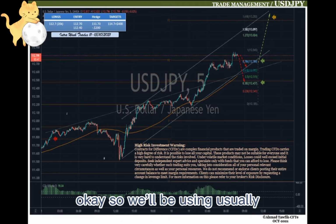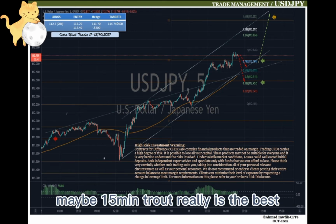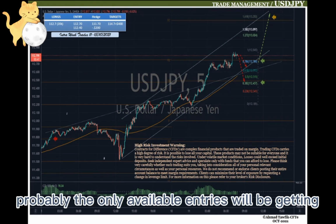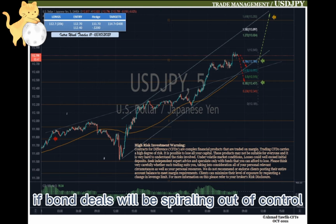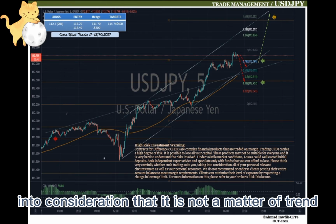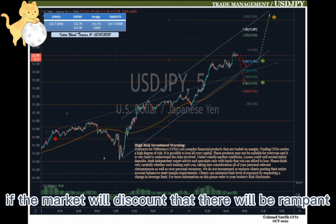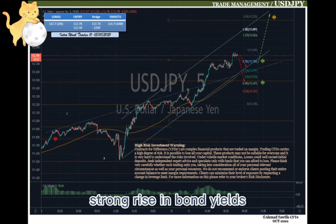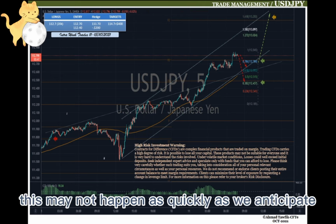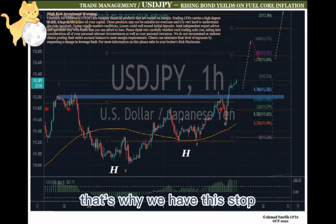Okay, so usually we'll be taking entries on a 5-minute chart, or maybe the 15-minute chart really is the best, probably not only the best, probably the only available entries we'll be getting into the trend if bond yields will be spiraling out of control. We have to take that into consideration, that it is not a matter of trend now, it's a matter that actually if there will be rampant inflation, or if the market will discount that there will be rampant inflation, we'll find a very strong rise in bond yields. The United States dollar against the yen will rise very strongly. So this may happen, this may not happen as quickly as we anticipate, but if it does happen, we have to be prepared. So we have to be in the market. That's why we have this stop.